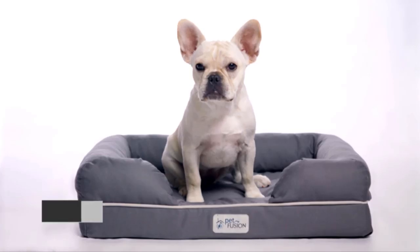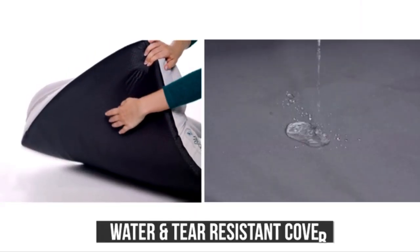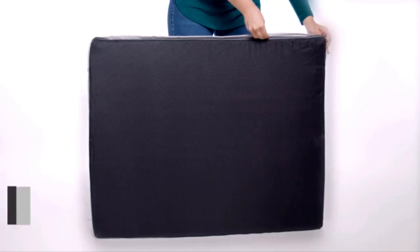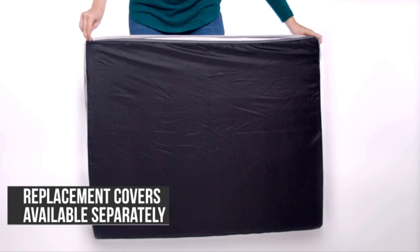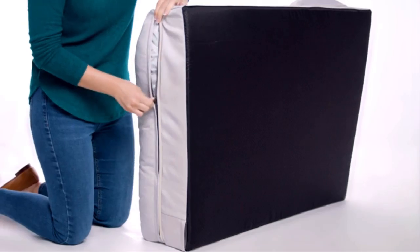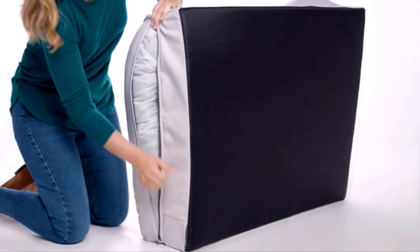The Ultimate Dog Bed comes equipped with a non-skid bottom and a water and tear-resistant cover, so your canine companion can enjoy their bed for many years to come. The waterproof inner liner adds an additional line of defense against accidents to protect the solid memory foam base and give you peace of mind. With you and your dog in mind, PetFusion has created a removable cover that is machine washable. Simple to spot clean and remove hair, your dog bed will always be a breeze to clean.